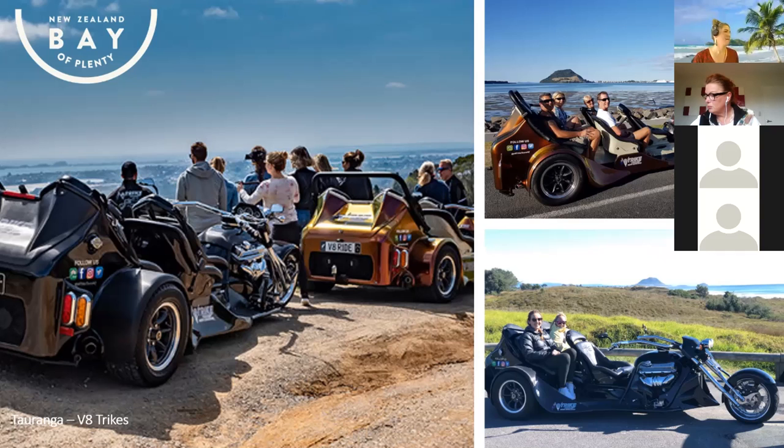Okay, and now we have the V8 trikes. V8 trikes are, I guess, a little bit something different. Well, you may not necessarily find in many places. The V8 Chevrolet trikes are actually designed and built here in New Zealand. The low centre of gravity ensures that it is a smooth ride, and a thrilling ride by the sounds as well.